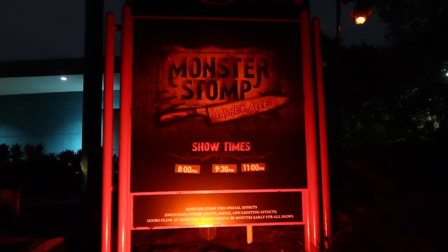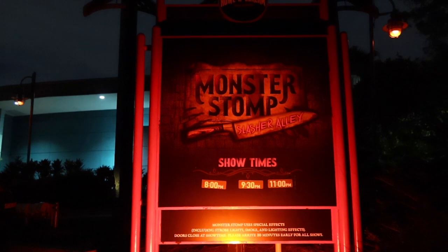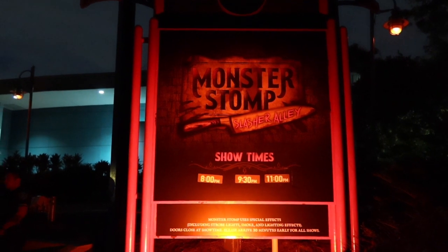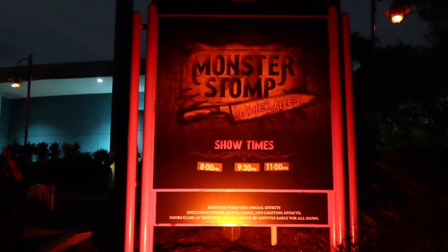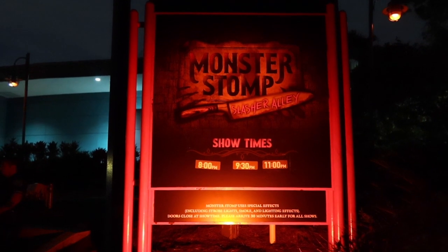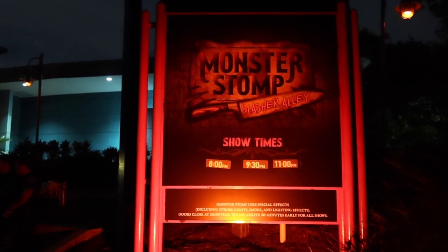Okay, we've made it out over here to the theater. So Monster Stomp Slasher Alley is the main attraction here in terms of the shows. It's more of a musical that follows Jack the Ripper. It does use special effects, some strobe lighting, smoke, different kinds of effects. So they do recommend that you arrive about 30 minutes early for the show to get the best spots and most ideal location of your choice. But they do have 3 nightly show times, one at 8, 9:30, and one at 11.